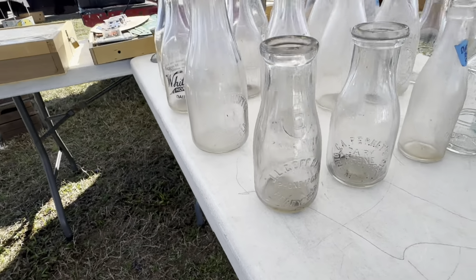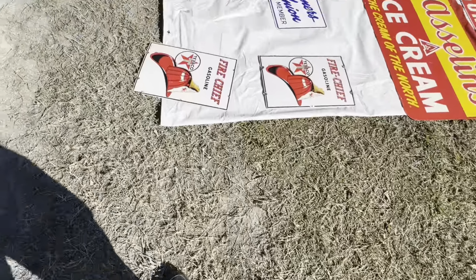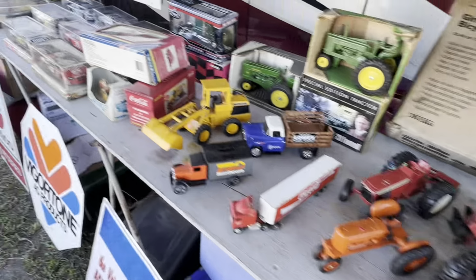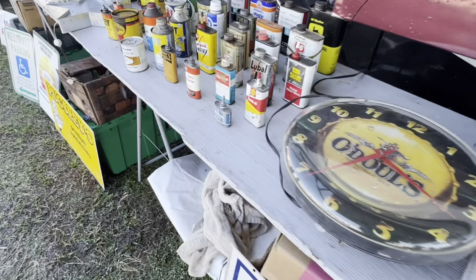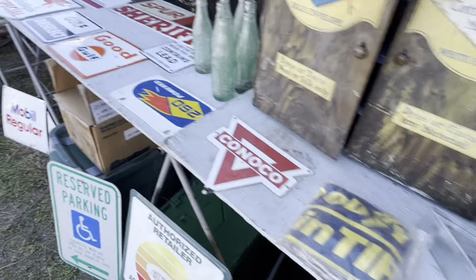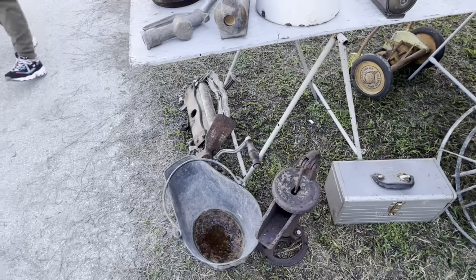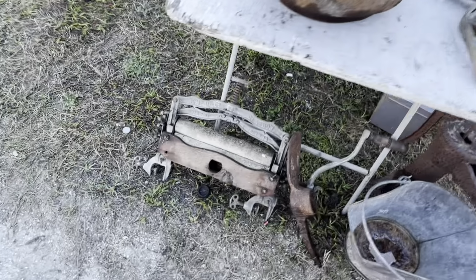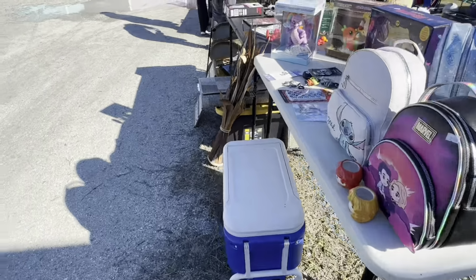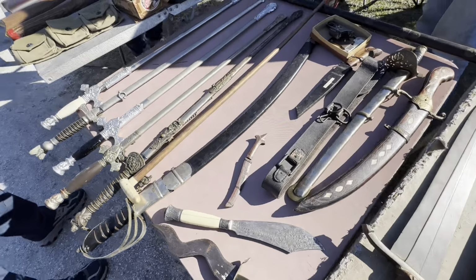Check these sides out. Who made it? Fresh, clean gun. Doesn't go inside?